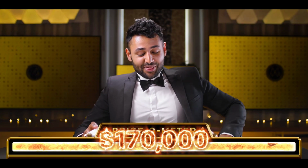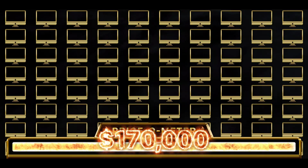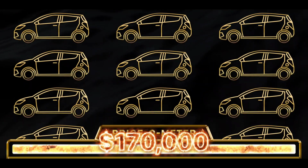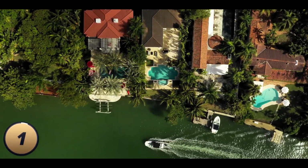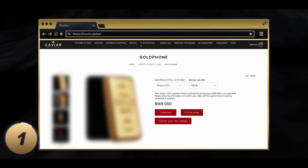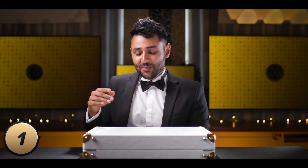It's time to see what a $170,000 phone looks like. That's enough money to buy 80 27-inch iMacs, 12 brand new Chevrolet Sparks, or, you know, a beachfront mansion in Nicaragua. It's so valuable that you can't even buy it in one go due to online banking restrictions on their end. It's so valuable that by the time you're seeing this video, it's already been escorted back to Russia where it came from.